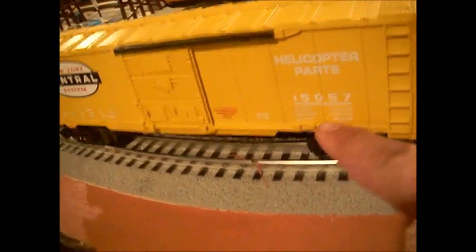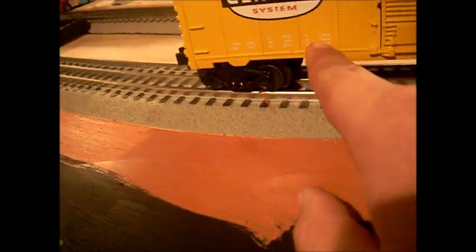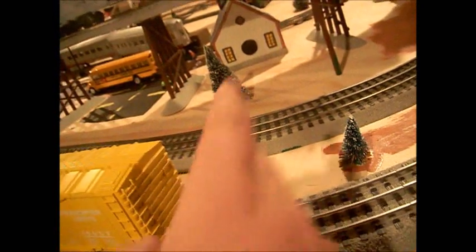And now on to the rolling stock. This is a New York Central caboose. It's yellow. I don't like how they chose yellow with the white lettering. Some of it's hard to see, but for what you can, it's got helicopter parts written here. The number, I like how they did over here in red, the authorized personnel. And it's got some details about how much weight the car can hold. It's got the insignia over here, New York Central System. It's got all the typical molded detail that all the boxcars would have.